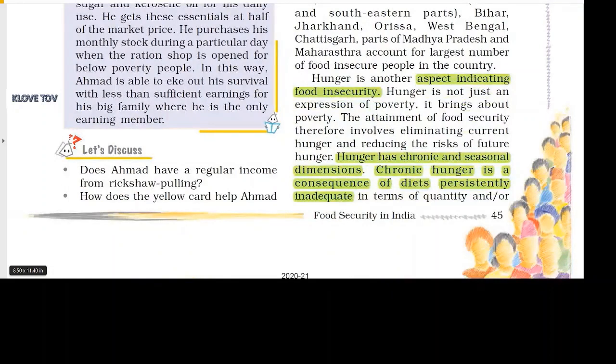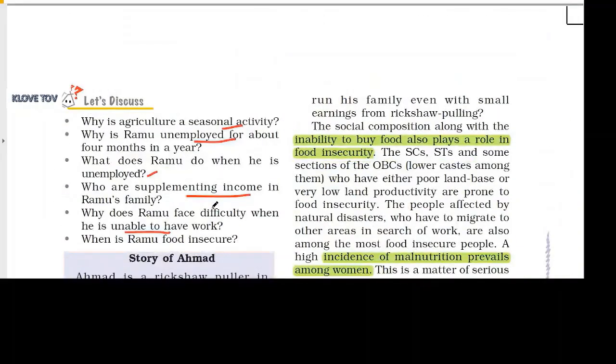Let's discuss, does Ahmed have a regular income from rickshaw pulling? How does the yellow card help Ahmed run his family even with small earnings from rickshaw pulling?